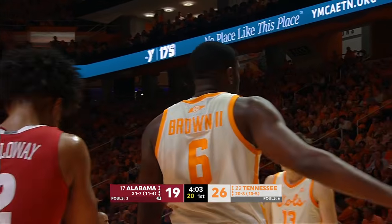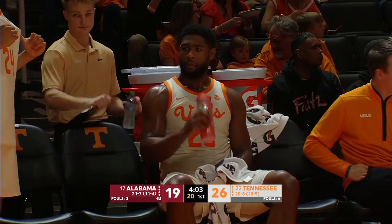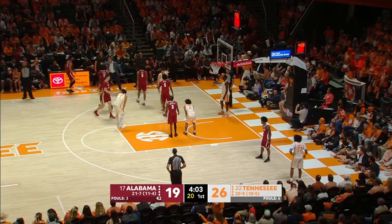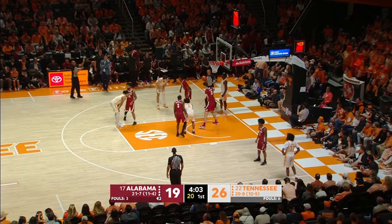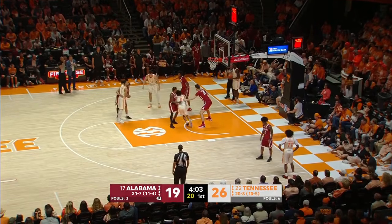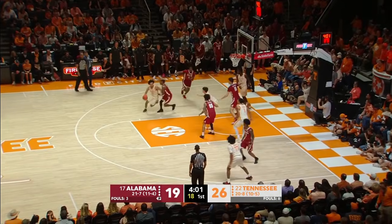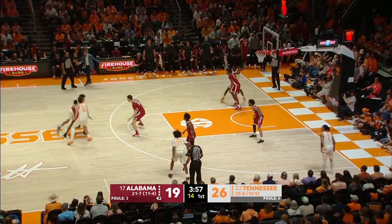It has not been a good start for Amari Allen. He had nearly a double-double in the first half of the last game. In this one, no points, 2 fouls, 3 turnovers. And another offensive board for Tennessee. They have been dominant on the glass in this one. 12 offensive rebounds, 8-0 in second chance points, and opportunity right here for more. Third team foul on Alabama. Tennessee's been called for 6.